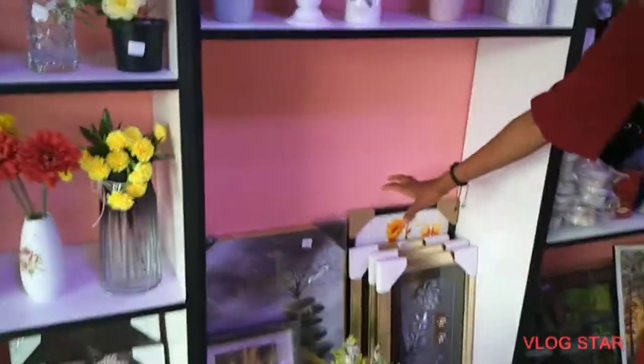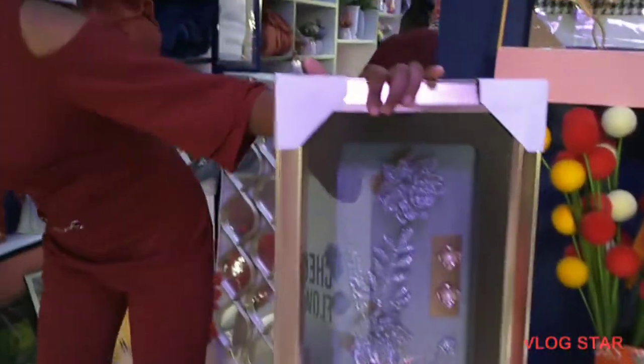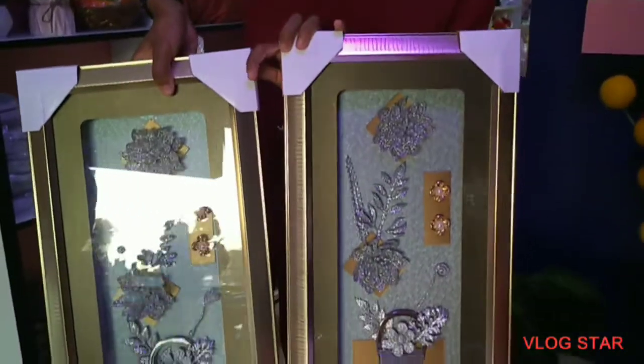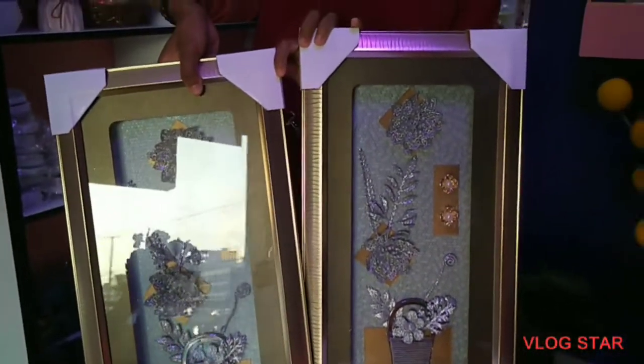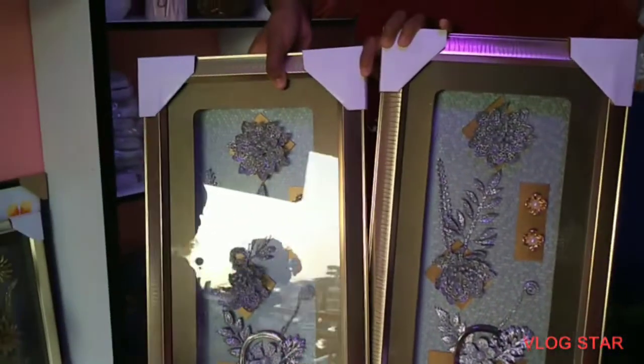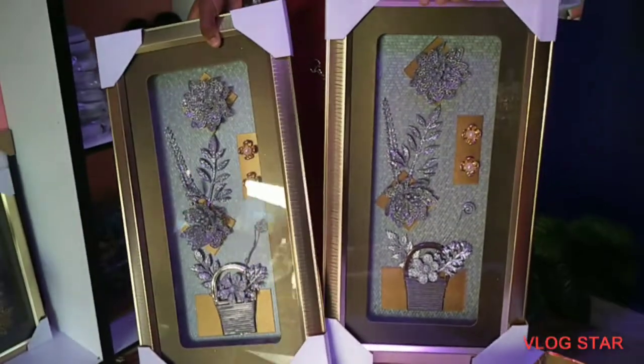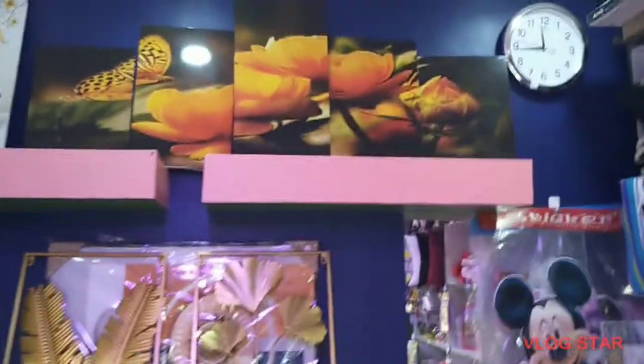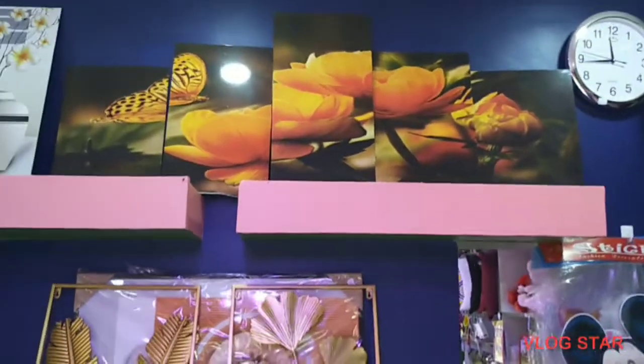Then we have the wall hangers. That's nice. Guys, I once bought one like this one, but mine was purely dark. Was it black and gray? Yeah, it was the same, but yours was a bit bigger. Then we have these other ones, which are 5 pieces in one.